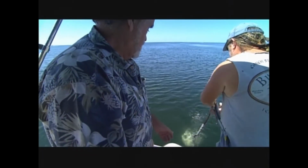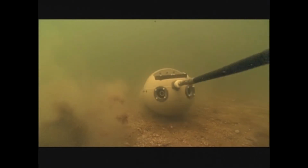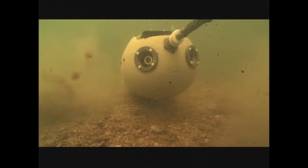Okay, Dennis, there she goes. Garbage can away. These new color cameras, 180-degree field of vision, and as we're dragging it along the bottom, we can see everything that we're approaching and everything off maybe 10 or 12 feet to the side.